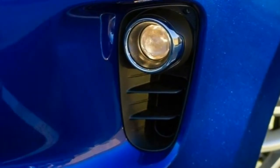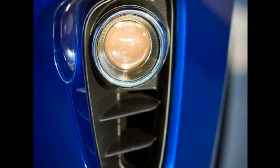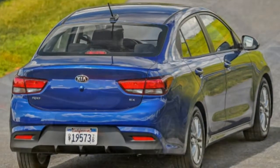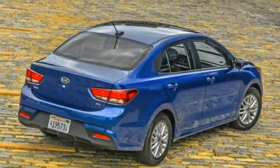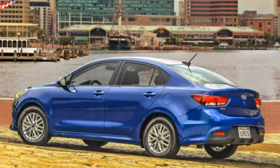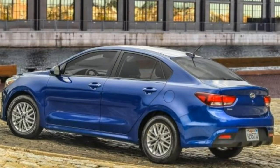Getting in, getting out. The Rio's relatively low roof means you need to duck a little bit even to get inside the front. Limited rear seat head and knee room, combined with a small rear door opening, means the back seat requires some contortion for adults. It's nearly impossible to get in tight spaces where the door cannot be opened wide.